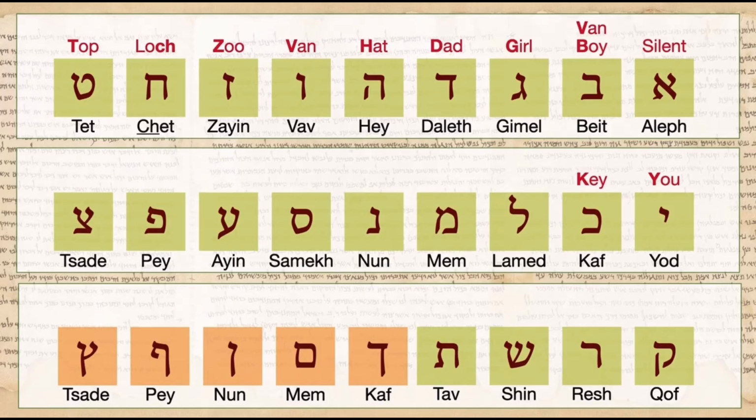And Yod is a Y sound, as in you, for example. And Kaf could be as in key, a K sound, or again the H sound, the Loch sound. So Kaf sounds like Het, like the CH in Loch, but on some occasions it also sounds like K, as in key. So remember, there are two sounds for some letters, which I will be explaining a bit later. Just remember, some letters, not all letters, have these two different sounds.